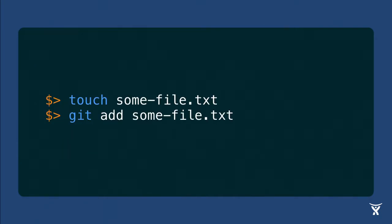So let's put something in there. We're going to use touch. It's a Unix file command. It creates an empty file or updates a file timestamp. So here we're creating an empty file.